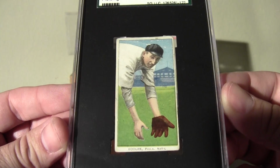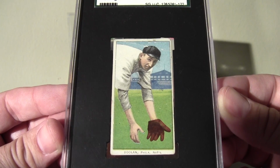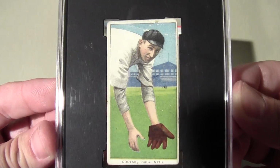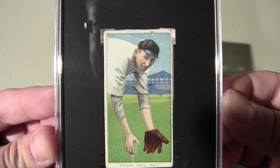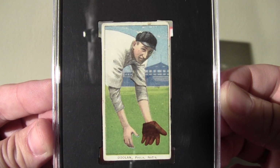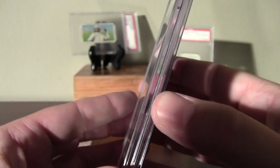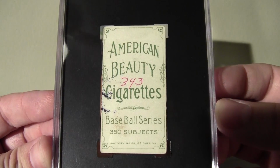These American Beauty cards are a little bit narrower. The packs were a little bit smaller, is one of the rumors. But the American Beauty backed T206 are all just a little bit more narrow than your other ones. That's a great image there of Mickey Doolin fielding. I like the American Beauty's back too.